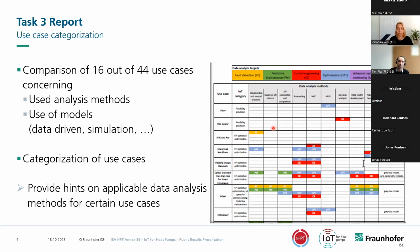So with that, we try to derive a humble hint on the applicability of certain data analysis methods for a certain use case. So the hope would be that when a certain use case arises, one could have some orientation from the work in this task 3 report.